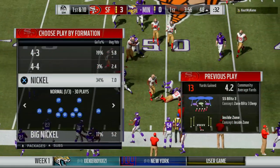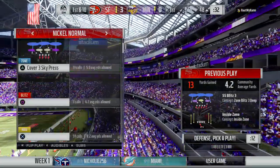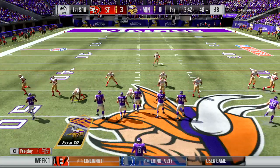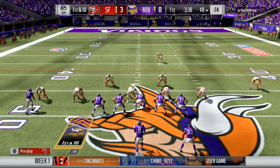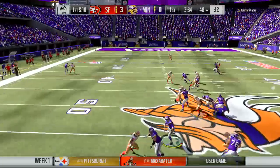Something to watch here in week 1 of the season, tackling. Because you and I both know that in the preseason, a lot of these guys don't play a whole lot. Plus, the intensity and the speed really ratchets up on opening week. So from inside Niner territory now, this is 1st and 10 at the 48-yard line.